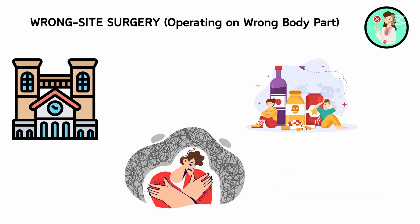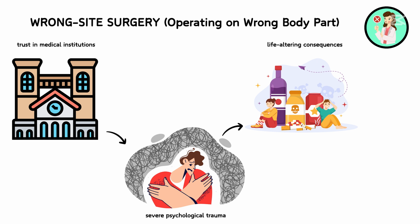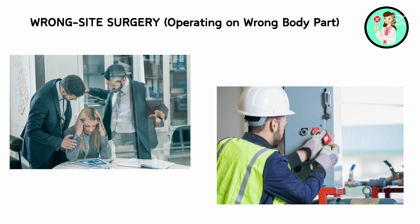The ripple effects extend beyond the immediate physical harm. These errors often destroy trust in medical institutions, lead to severe psychological trauma, and can result in life-altering consequences for both patients and healthcare providers. The most profound aspect is how a few moments of confusion or miscommunication can lead to irreversible consequences, highlighting the critical importance of systematic safety protocols in modern surgery.